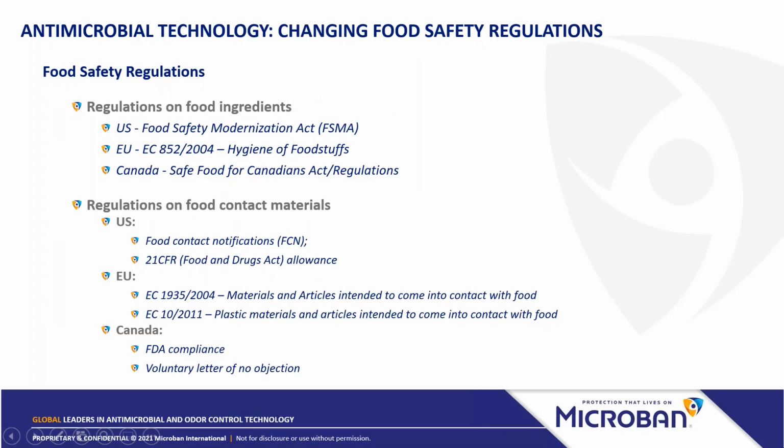To start with, there are regulatory regimes regarding food safety that must be considered. In the US, these regulatory requirements fall under the FSMA, or the Food Safety Modernization Act. In the EU, they fall under the Hygiene of Foodstuffs regulations, and in Canada, they fall under the Safe Food for Canadians Act and its associated regulation. These regimes mandate standards and testing requirements for food products to ensure that food production is done in a safe way to preserve the integrity of the food that's being made.